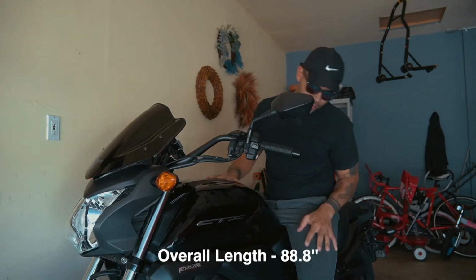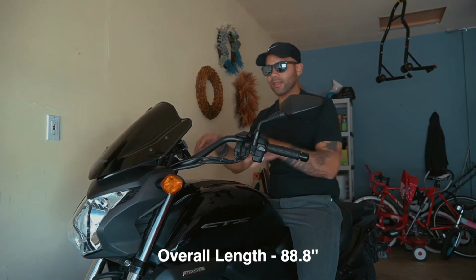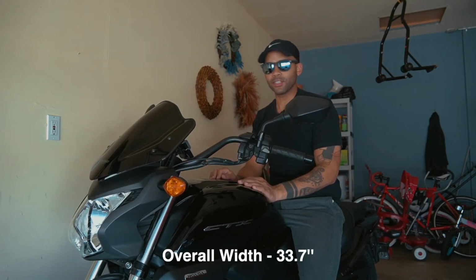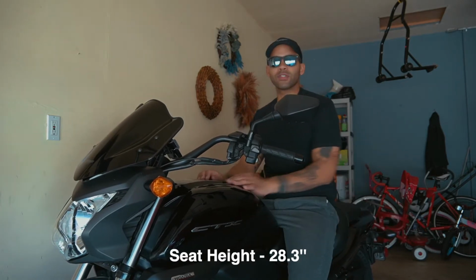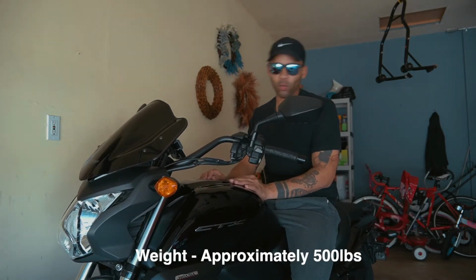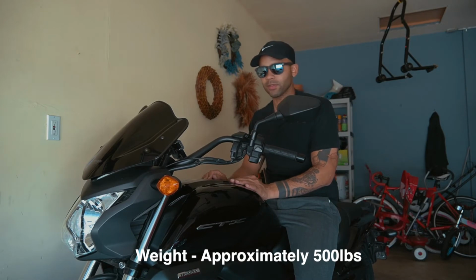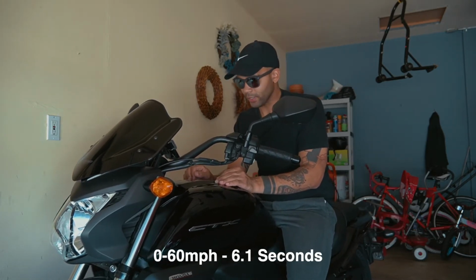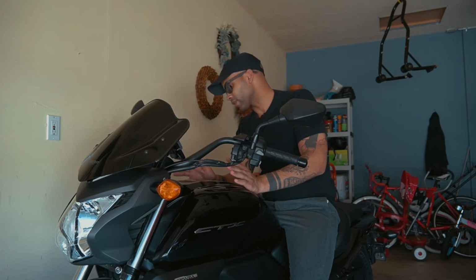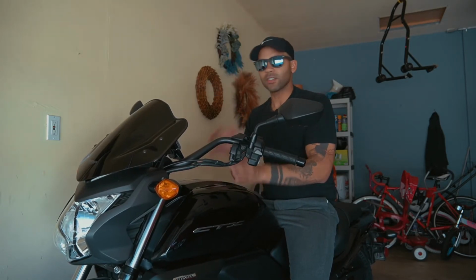So it is 88.8 inches in length. The width is 33.7 inches. The height is 45.8. The seat height itself is 28.3 inches and it weighs about 500 pounds. It's a 4-stroke engine. It does 0 to 60 in 6.1 seconds. So it's not a speed rocket, but it's also not super sluggish. It's somewhere in the middle.